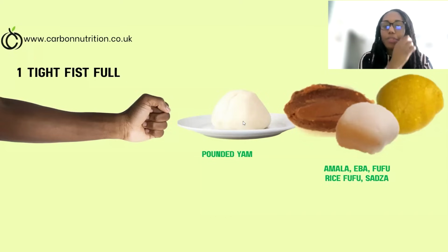The reason for that is that these foods, in comparison to the food in their whole form, are somewhat, you could say, partially broken down. Your body doesn't have to do much to break it down into glucose. It's already done.